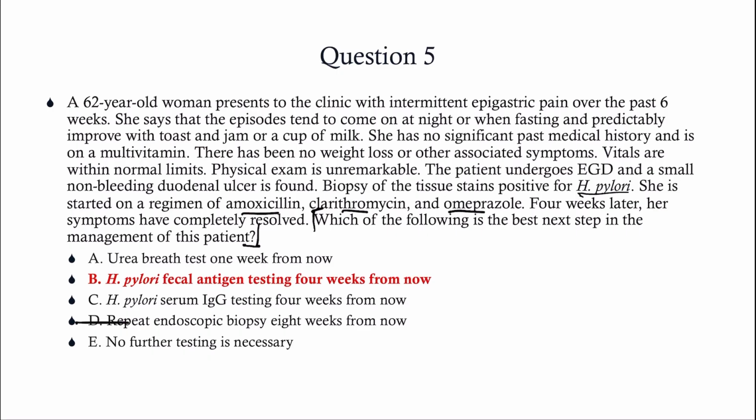So what we know then is we can get rid of this because we have to check in 4 weeks. We can get rid of this and we can get rid of this because we know we need to do a test for eradication. Well, now it's whether we do a fecal antigen test or a serum IgG test. Why do we not do the serum IgG test? Because IgG is a long-term antibody. That is not going to go away anytime soon, and it doesn't tell you if there's still an infection. Once you develop antibodies, they're supposed to stick around. Antigen, on the other hand, that's a sign that you have an actual infection.